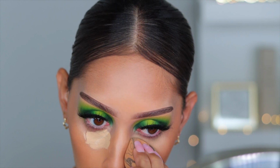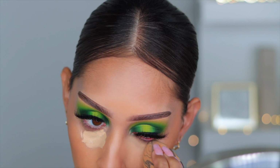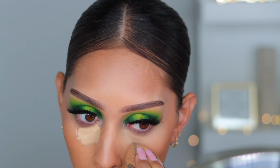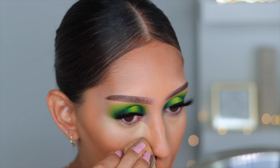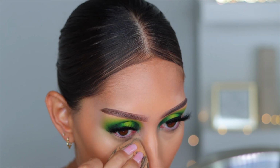It also, once it dries down, I feel like it doesn't crease as bad as some of my other concealers. So I really do enjoy it, and the color is perfection. I use mine in the shade Nougat. If you're around my skin tone and you like concealer around 1 to 2 shades lighter than your foundation, then this color is going to be perfect for you.